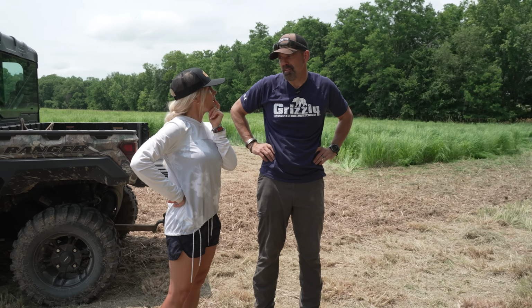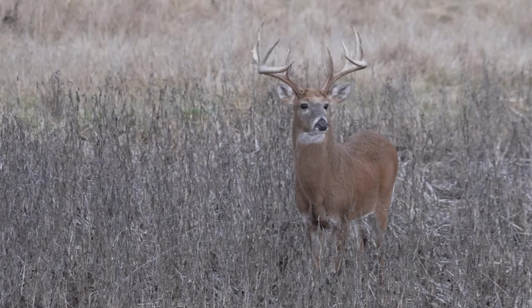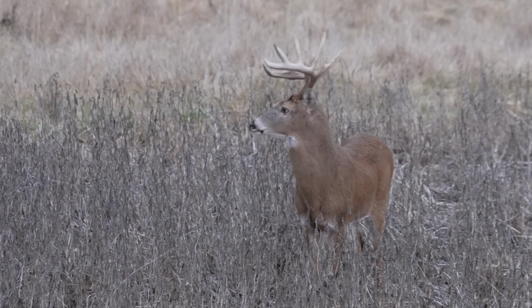Although the big 6x6 did come within 30 yards. Yeah, 30 yards. But that was kind of a fluke. It never happened again after that. We only hunted it a couple times.